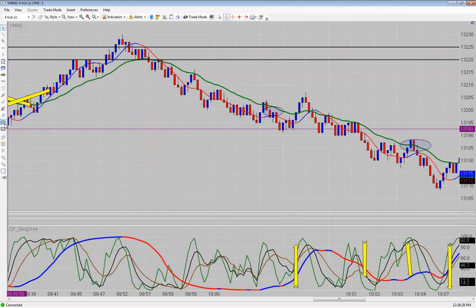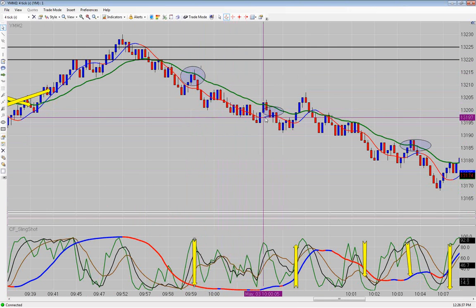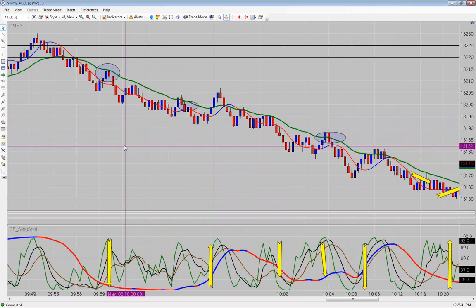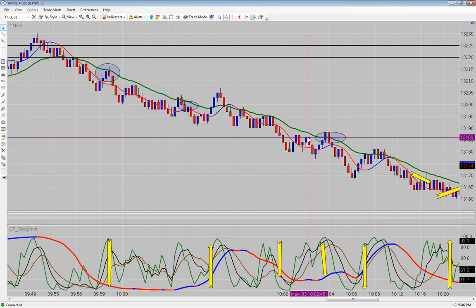In here, there were a bunch of opportunities, but again, we were getting right into the news event. So I was not trading anything right in here. But you can see there was an opportunity there, and then at 10 o'clock, there's no sense going over these opportunities right here between 10 and 10:02 because they happen too fast.